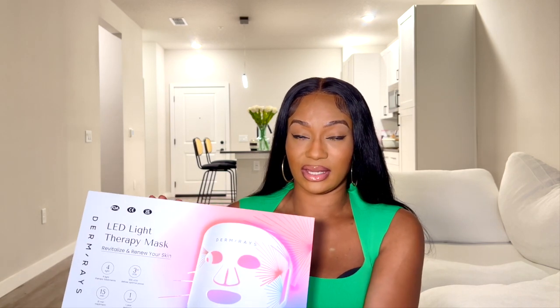Since I've been using this, I have noticed that the hyperpigmentation from the black spot is actually reducing. It can be reducing also from me using my regular skincare regimen, like my face creams, and also with this. But I feel as though the hyperpigmentation has reduced a lot faster since I added this compared to usual. Because usually, when I do get acne spots, it takes longer for me to see the black spots fade out.